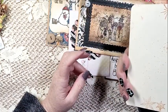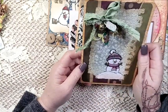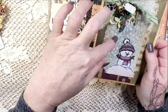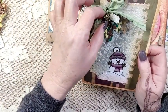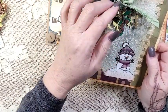I even did some on the back. I just thought it was fun. It was already getting messed up, so I just did it on purpose. And then I added this bow of seam binding with some more of the greens from this Calls for Confetti, with the bulb pen, with the snowflake and a bell and another tag.